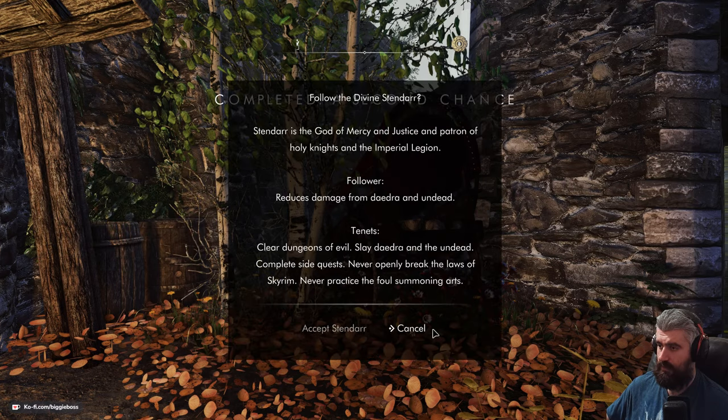Yeah, I manually install everything. Every mod, I don't use a mod manager. I do that for some games. Some games you kind of have to. Like KOTOR. I don't use a mod manager.